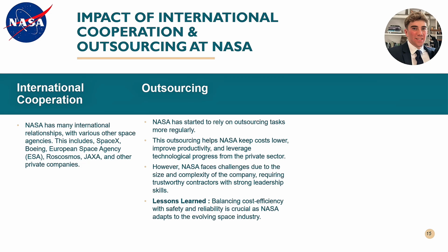NASA faces several challenges when navigating international cooperation and outsourcing. One of the major issues is the size and complexity of the company. NASA must oversee a vast number of departments. The contractors that they hire need to be trustworthy and have strong leadership skills to be able to look after multiple departments. Managers at NASA need to be self-dependent due to the large scale of the company.